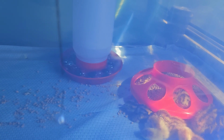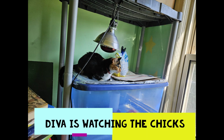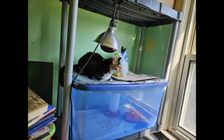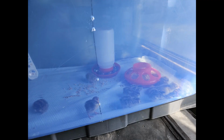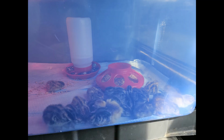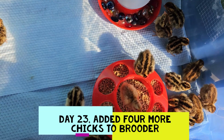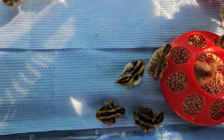Yeah, I think I overheated them with the light being so close, because I came and that water was hot, so I know that's not good. Nice and clean. Of course, you would just go to the bathroom as soon as I put the paper down.